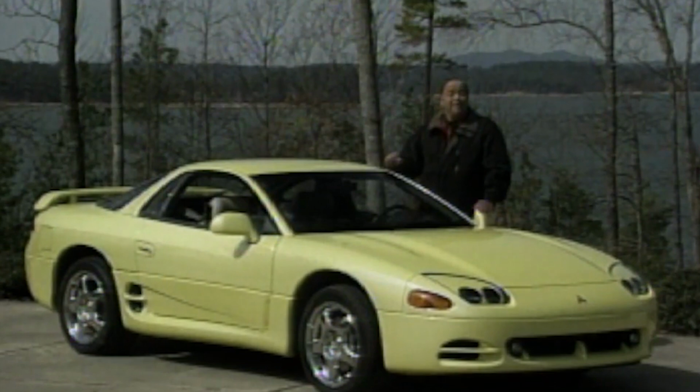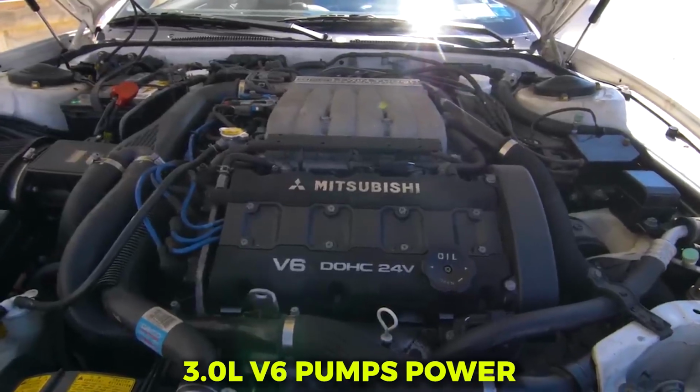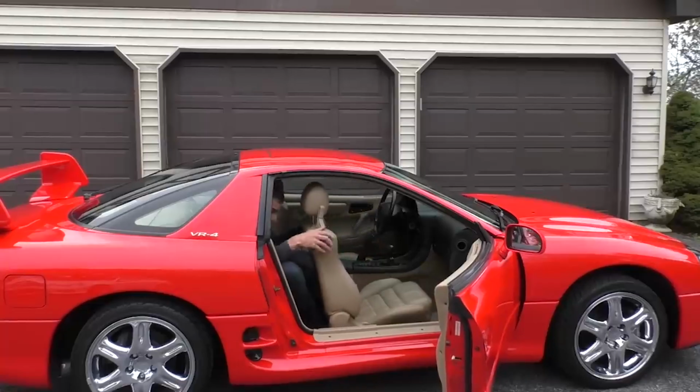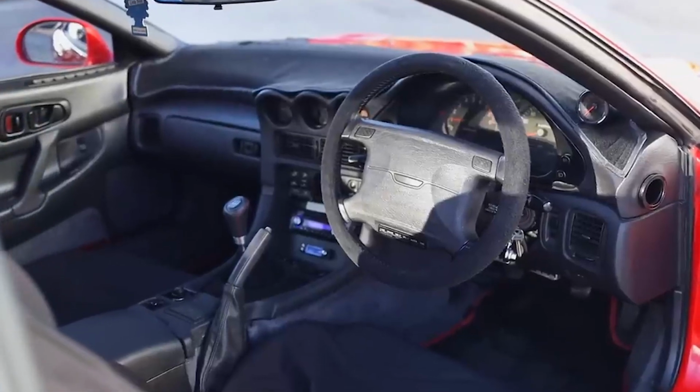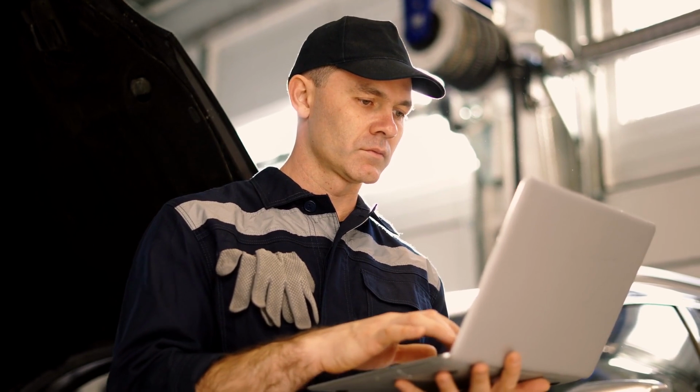Under the hood, a twin-turbocharged 3.0-liter V6 pumps power to all 4 wheels. It boasts active aerodynamics, 4-wheel steering, and an adaptive suspension. On paper, it's packed with cutting-edge tech. In practice, it's a mechanical puzzle that few are eager to solve.